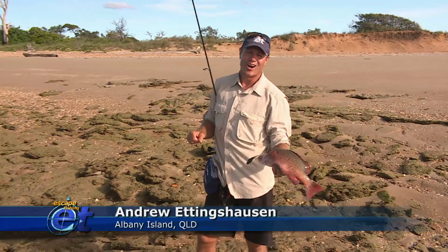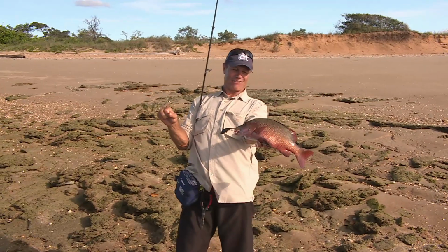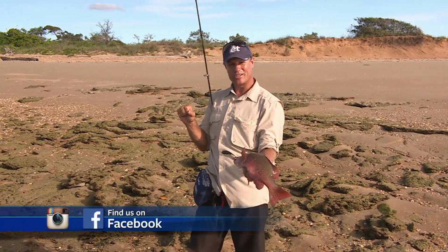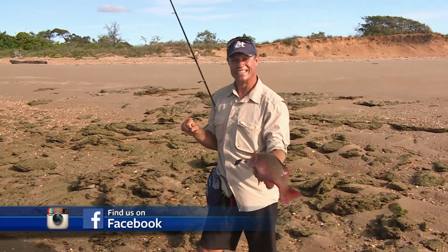Well, this week I'm up at Cape York fishing with the boys from CY Charters, and we've headed down the west coast and have a look at that. An absolute cracker of a Mangrove Jack. We're on the Doughboy River, remote place, and some amazing fishing. Check it out.